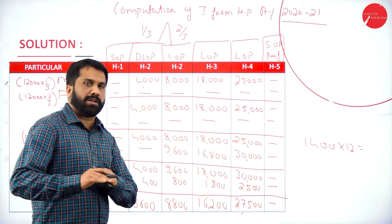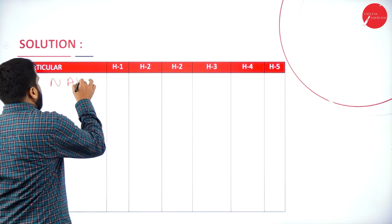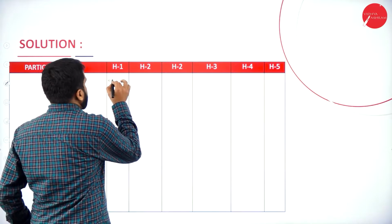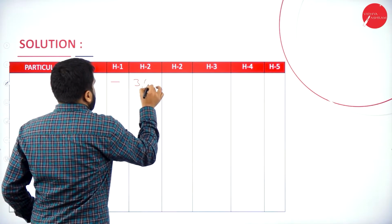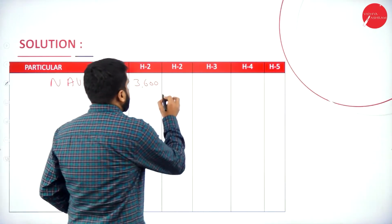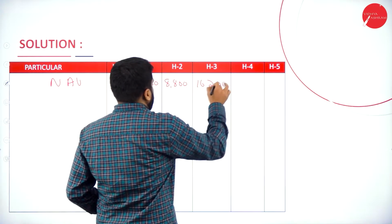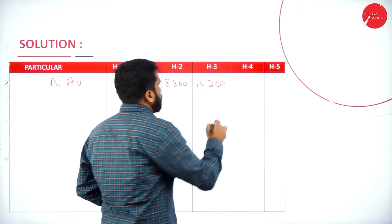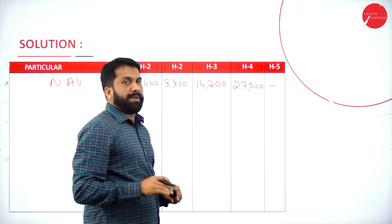Up to this, any doubt? No doubt. We'll go to the next one. Your net annual value, I'll write it down once. First house will be nil, then 3,600, 8,800, 16,200, 27,500, and the last one will be nil.